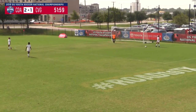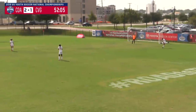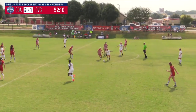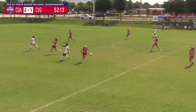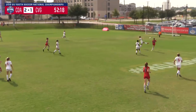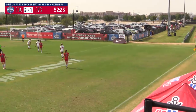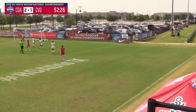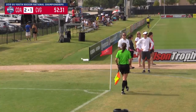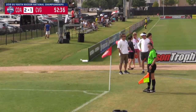And now Dennison will look to get CDA out. They have the short option here with Century sitting off, but they're going to go long. Good touch down there by Maya. She's done really well there, has Maya, but can't connect her pass. Mertz was in an offside position, and the linesman putting her flag down. You have to feel that there wasn't much of an advantage there at all for CDA. They probably should have had the ball called back for the free kick.